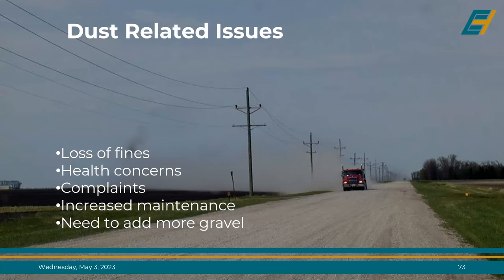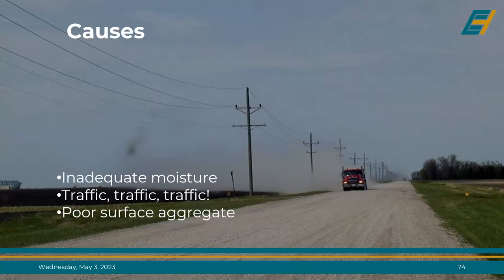So controlling dust can help minimize some of those complaints. Again, we're losing our binder, and ultimately this means it's going to lead to more surface maintenance, because we're going to end up with more loose rocks on the surface of the road, and it's going to require more maintenance. And then ultimately, if we lose enough of our fines, we lose the ability to bind, to have that cohesion, we're going to have to be doing a re-graveling at great expense. So again, lots of dust-related issues.